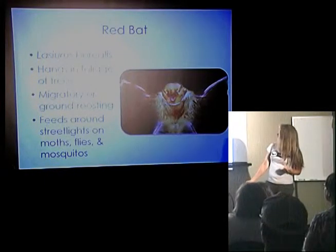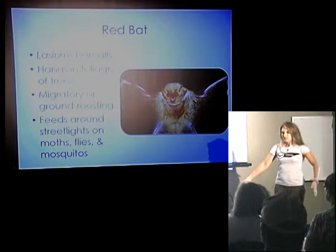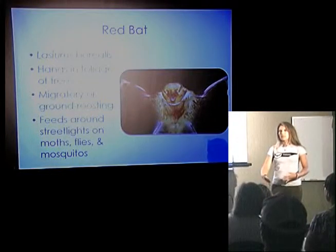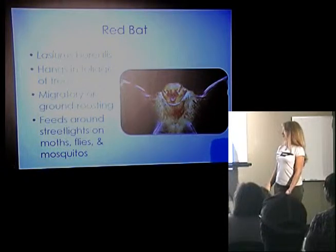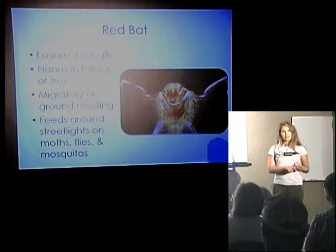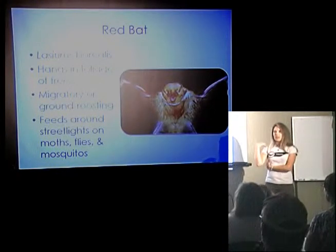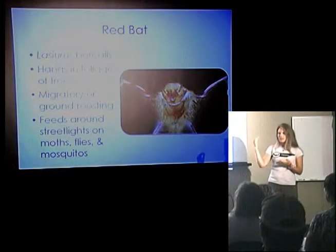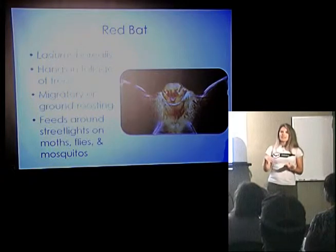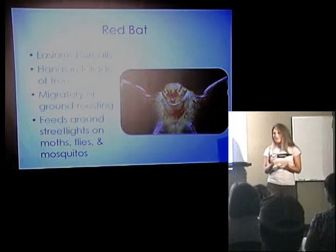Then the red bat, it hangs in the foliage of trees. When it closes its wings, and it has a furred tail membrane, it looks like a dead leaf, so if it's hanging in a tree, it's really, really hard to pick out. And these bats can be migratory, but they can also be ground roosting. The heavily furred arms, body, and tail help to hold in its body heat. So these have been found in the snow with radio transmitters on the back. They'll crawl underneath the leaf litter and roost underneath the leaf litter. And they can take off from the ground.